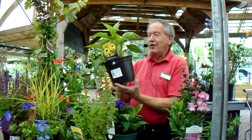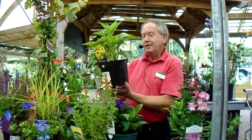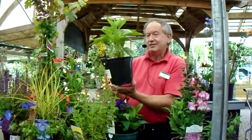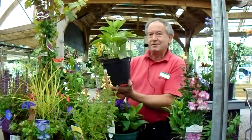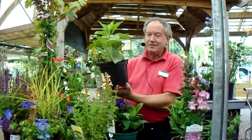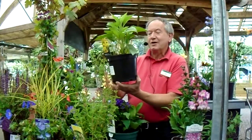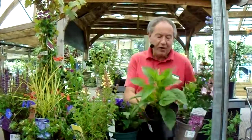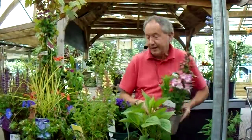We've also got here another plant coming from America, Rudbeckia, named after Rudbeck, who was a Swedish scientist who worked with Carl Linnaeus. And Carl Linnaeus invented the binomial system. That's the naming system for all the plants. So it's got history to it. That will give you a little bit of height, so we might have that over in this corner here.